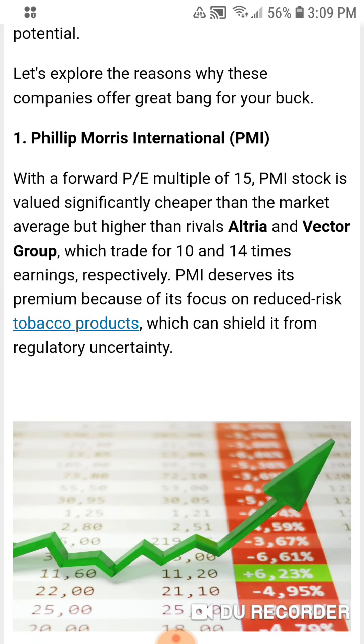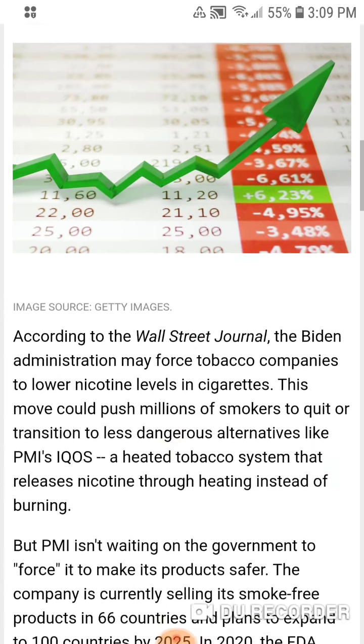With a PE of 15, that's a value stock. According to Ben Graham, it's about 15 PE. The stock is valued significantly cheaper than the market average, but higher than rivals Altria and Vector Group, which trade for 10 and 14 times earnings respectively. PMI deserves its premium because it's focused on reduced risk tobacco products, which can shield it from regulatory uncertainty.